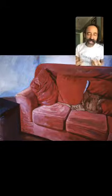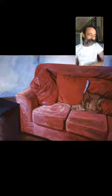But what's really beautiful here is the monochromatic aspect of the couch and how the painter just added wrinkles and a pillow that is not being fluffed, I guess. So there's almost an anthropomorphic element here that makes the couch look like flesh. So that could be another example.